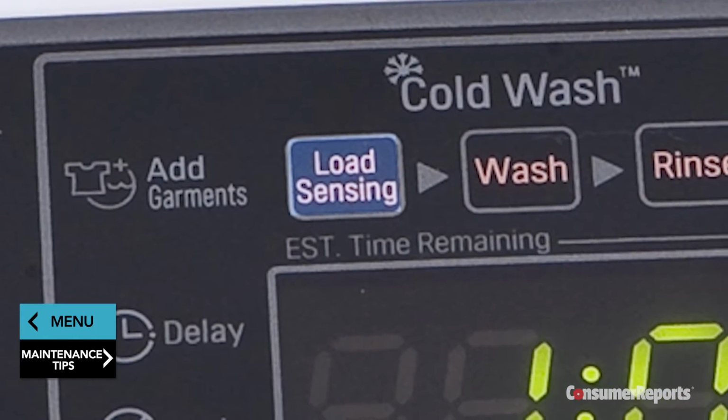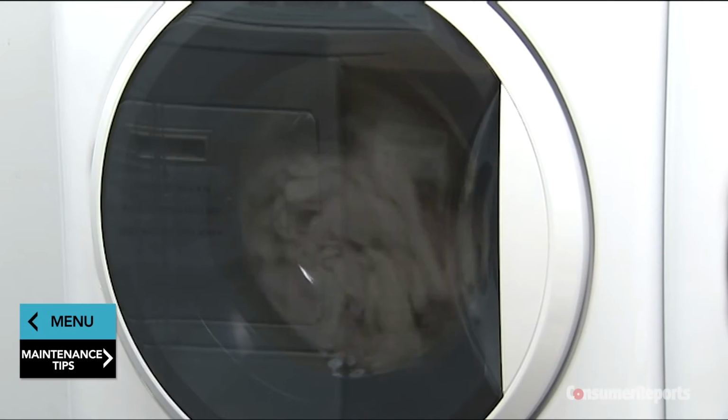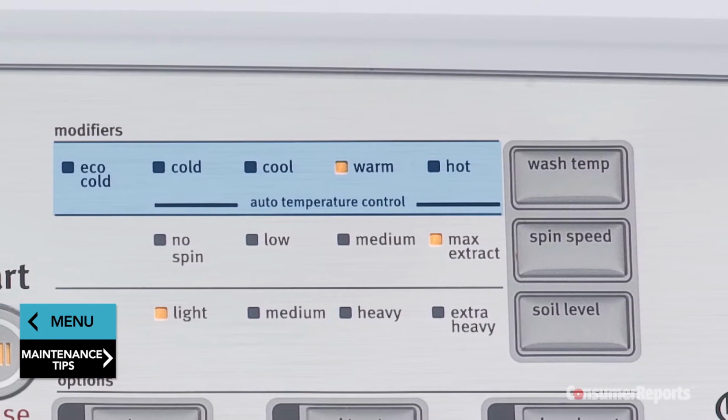Automatic load sensing, available on front loaders and most HE top loaders, is a feature that senses the size of the load and uses just the right amount of water. An automatic temperature control adjusts the water to the correct temperature for the cycle you're using.